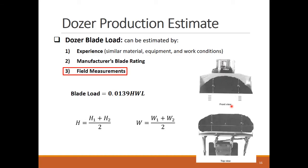A third way to calculate the blade load is to use empirical field measurements using the shown formula. This way requires actual measurement of a sample soil push, which might not be feasible in some projects that require early pre-planning before the actual construction begins. This empirical approach is more relevant in validating those dozer production rates.